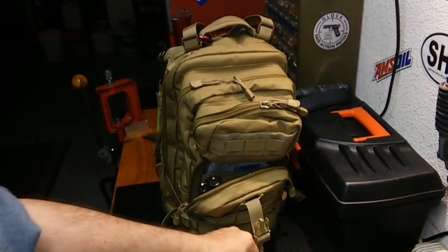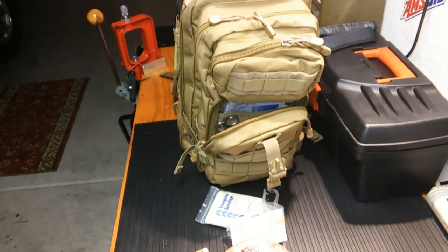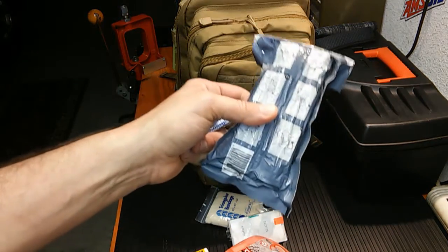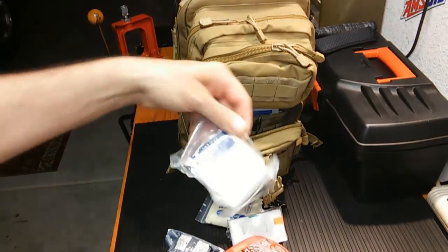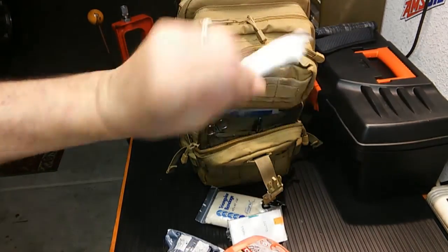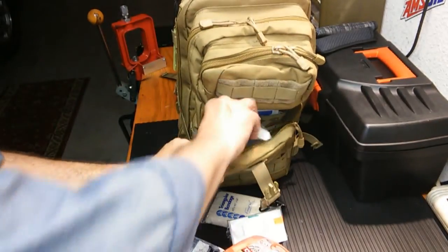I'm going to try to tilt this down because I see that I'm not getting everything in camera. There we go. All right, got the Israeli bandage. Millions of uses for it. We've got compressed gauze. Use it in conjunction with one of these QuikClot sponges, and you'll be able to seal up a wound fast enough to get it to some medical attention.